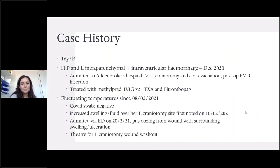All right, so I'll just start with a case history then. We have a 16-year-old girl who had a very interesting neurosurgical history. She was initially one of our neurosurgical patients. She presented to Addenbrooke's Hospital in December 2020 with confusion, ataxia, incessant vomiting, basically all the neurological signs suggesting raised intracranial pressure, and she was later found to have a left intraparenchymal intraventricular hemorrhage.